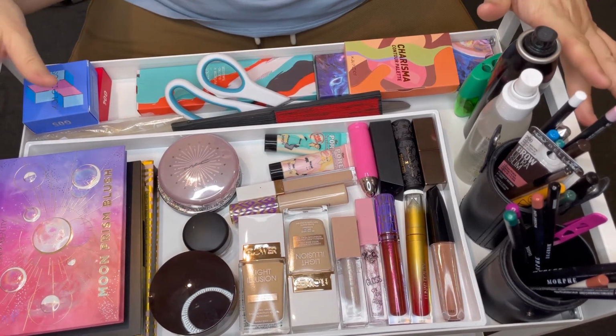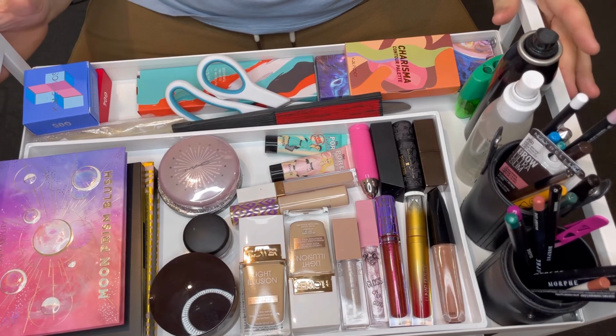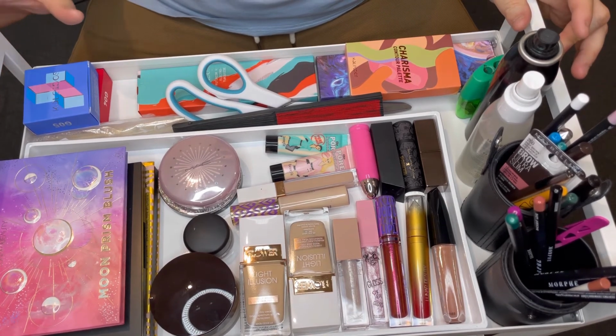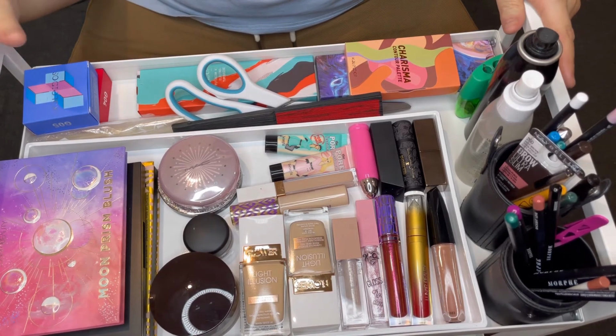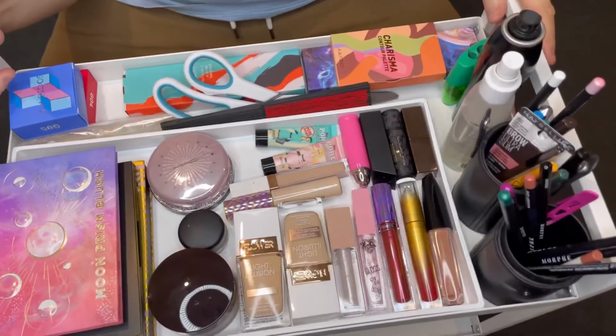I love this cart. I bought this from, where did I buy this from? IKEA? I think I bought this from IKEA and it was like $50. Took a while for me to set up because I'm not that good at flat pack furniture, but I love it. I love it. It's got wheels, it rolls around. It's great. I love it.